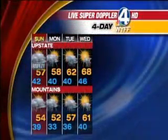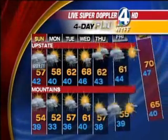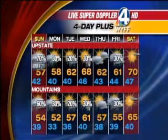Looking at your 4-day plus, Monday, we could see a couple of showers. We're really going to have unsettled weather for the entire week, and those temperatures well below average through Tuesday. We could have our next bout of severe weather on Wednesday.